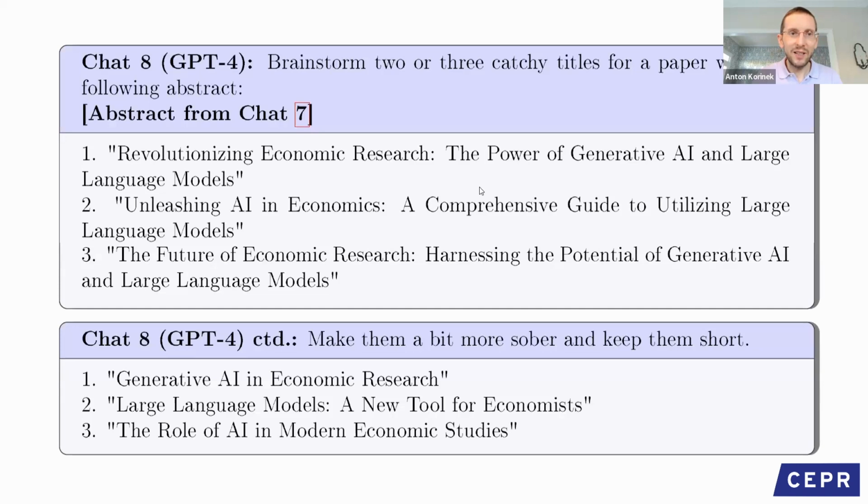Now, the next example: I regularly ask these systems to help me brainstorm titles. And this is where the creativity that I mentioned in the beginning really plays out again. If you have 20 ideas for a title, you can pick and choose words and strategies. And I found it really helpful. I found it to produce lots of useful things, and usually I pick and choose a few things from a few different examples and make it my own. And yeah, you can also tell it which style. So here in the second box, I'm asking it to make it a bit more sober and keep it shorter. And you will notice the first one it gave here is similar to the title I ended up with for this paper.